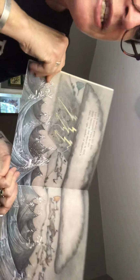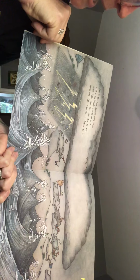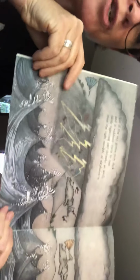But if the sky grows very dark and it suddenly starts to rain with lightning and thunder as well, then the right number of elephants is... I wanted to show you this. The illustrations are really cool in this book. Look how neat these pictures are.